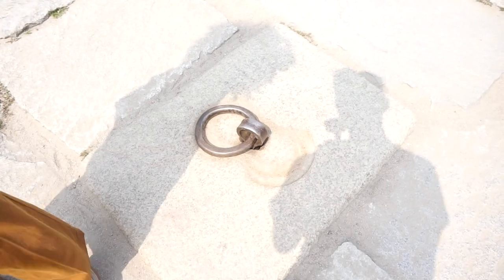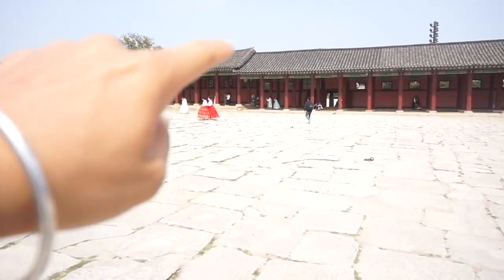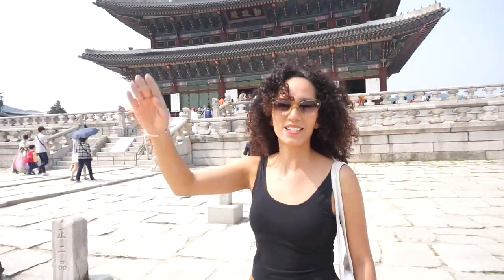So in this main courtyard in front of the main building are these things called ranking stones, and they look like tombstones almost. They have a script on it telling people where they sit based on their ranking. So the closer you are to the main building, the higher your ranking, and the further back, the lower. So these bolts, these rings, are for tents. And in the case of rain, they put tents up, and it only covers the three front ranks. Three people. Everyone else is getting wet.